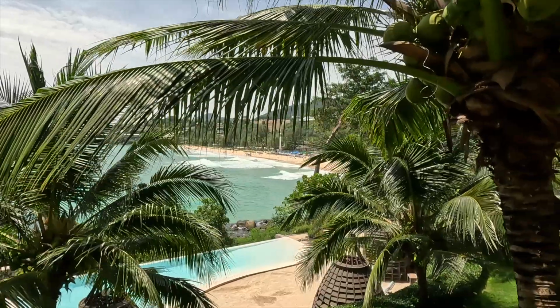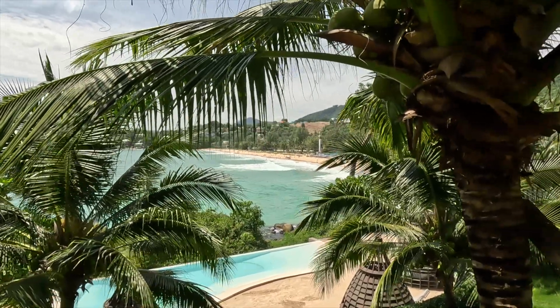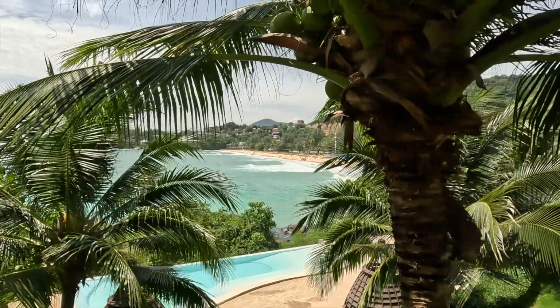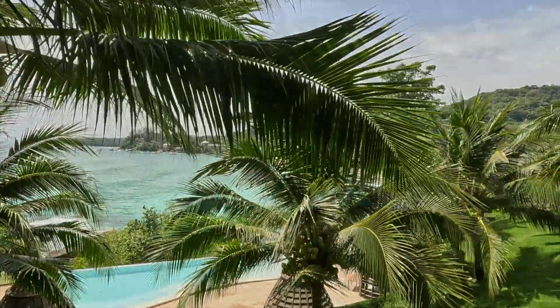It's a lovely beach, by the way. Sand all the way across from headland to headland, and very few rocks, from what I can see, where everyone's swimming and surfing over there.